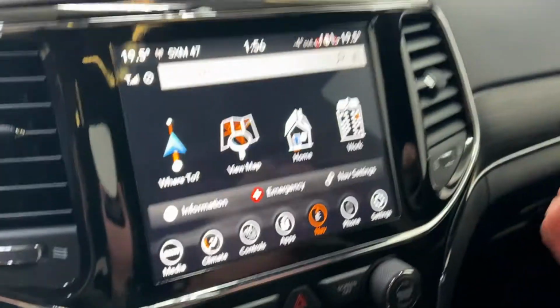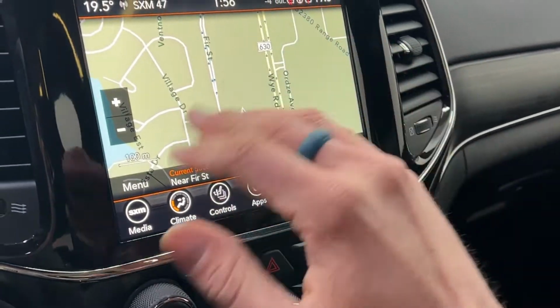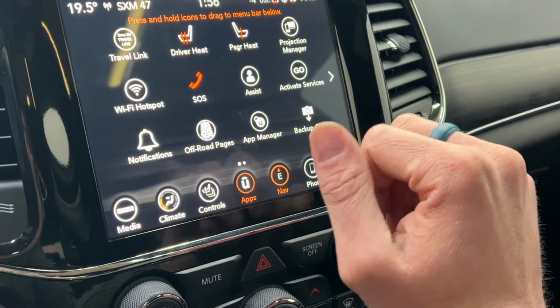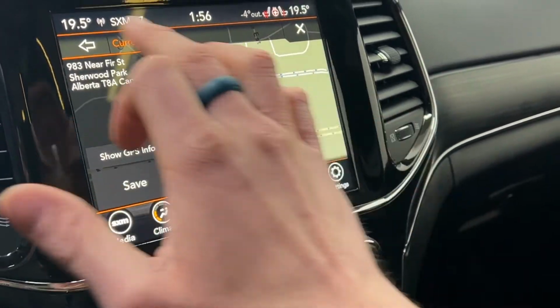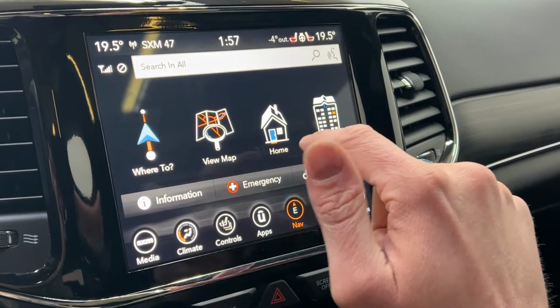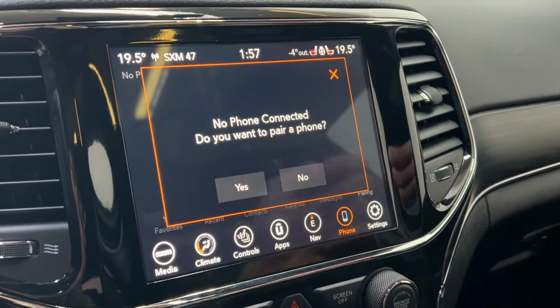But back up to the infotainment, you are going to get your navigation, nice easy nav to go through, so you can go into the nav here and pick where you want to go. You do have your different controls where you can save locations. You can go into a 2D or full screen, and then back to the menu where you can pick where to, home, work, set favorites, all that stuff through the screen.